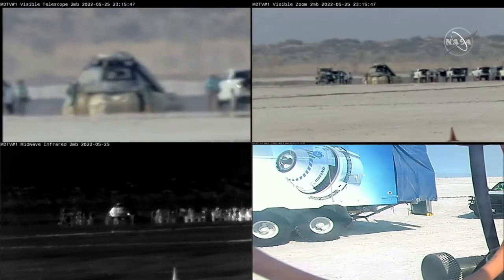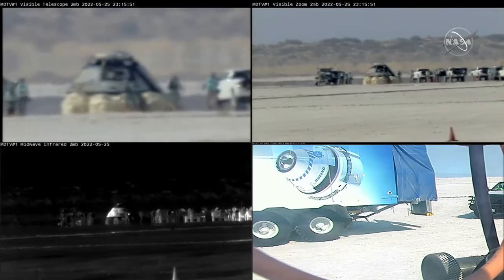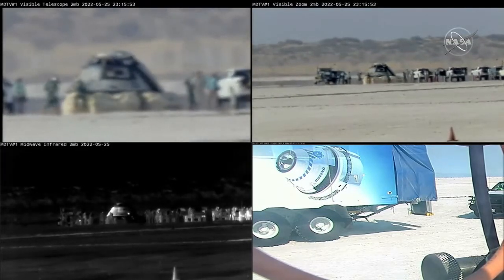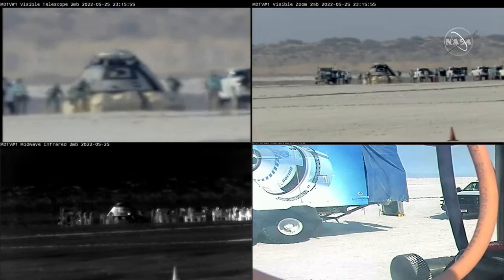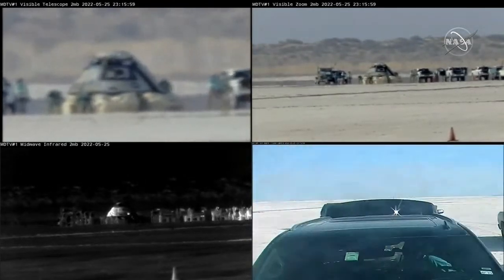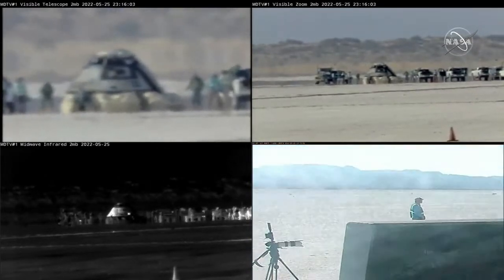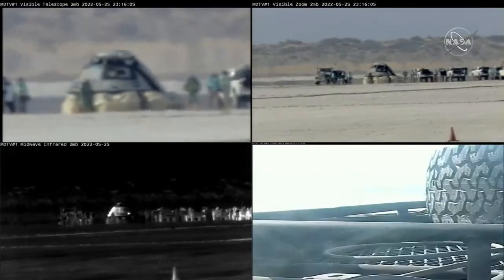It's only been 26 minutes now since Starliner touchdown, so you can get an idea of how quickly those landing and recovery teams can move in for a land recovery. Already through that hydrazine sniff test that we've been talking about, and getting ready to move on to the Silver team's grounding electrical test.